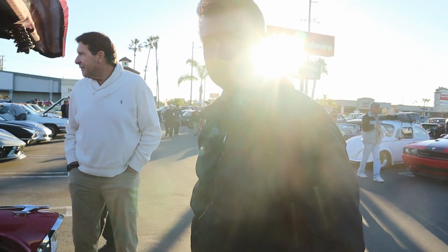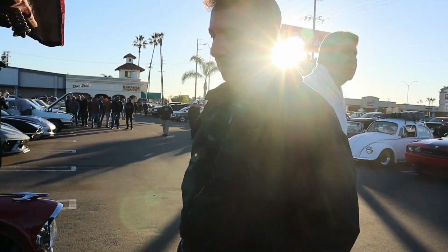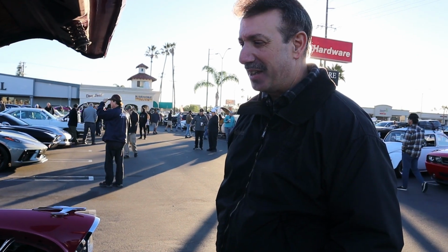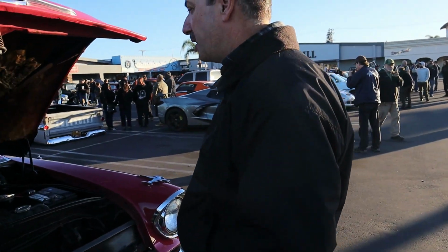And this is a car that your father has had since it was new, right? Right. Wow. He purchased it brand new and fell in love with it right away, and that was it. Just hung on to it. Definitely. It kind of sat for a while in the early 70s, he didn't drive it a lot.